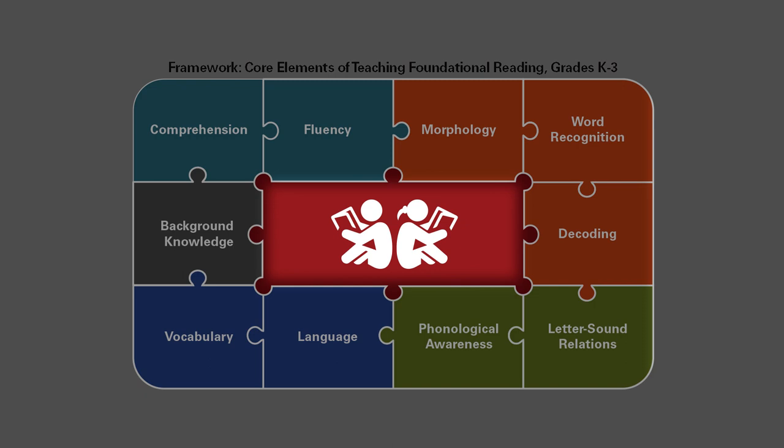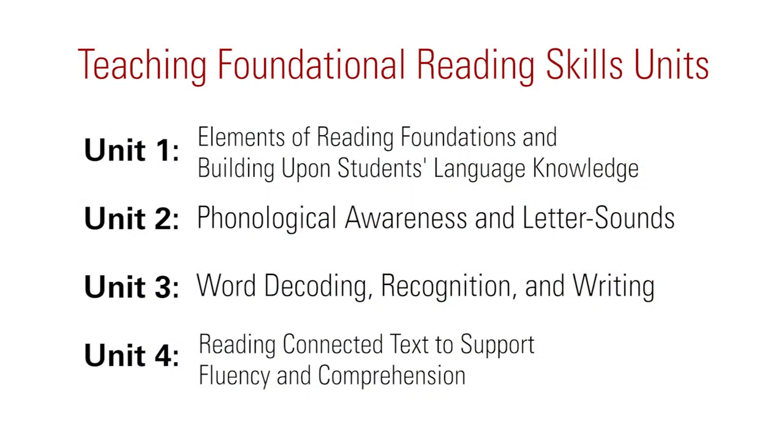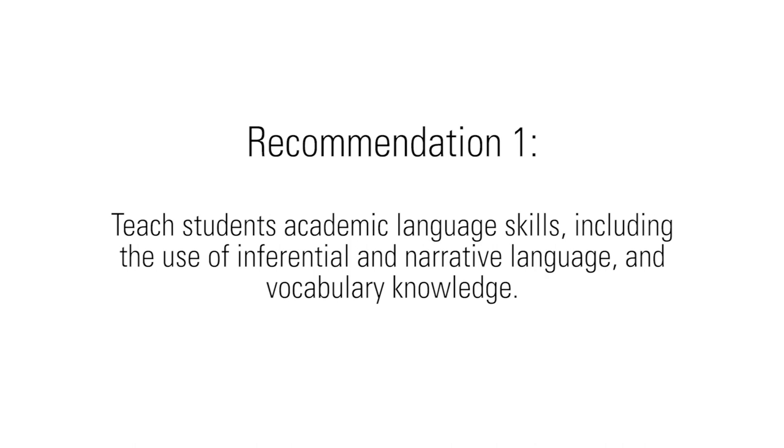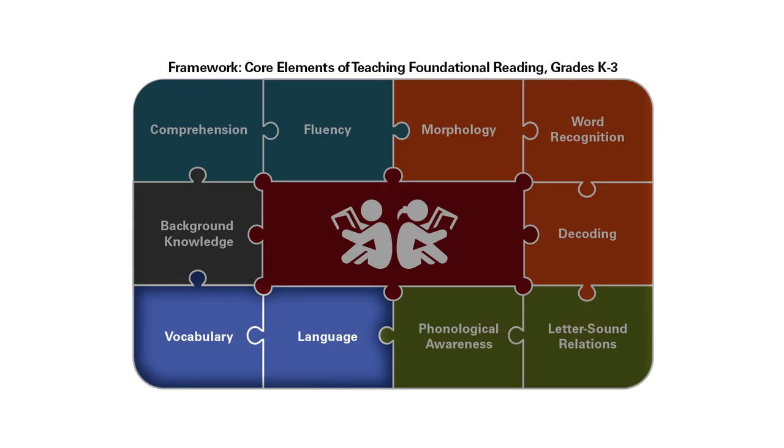After this orientation unit, there are four units in this course. Each unit addresses one of the research-based recommendations from the practice guide. The first recommendation is to advance students' speaking and listening language skills, including vocabulary knowledge and the use of inferential and narrative academic language. This recommendation is covered in Unit 1 and targets these areas of our core elements framework.